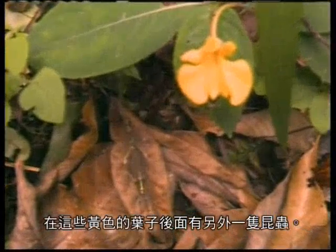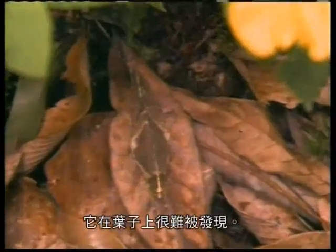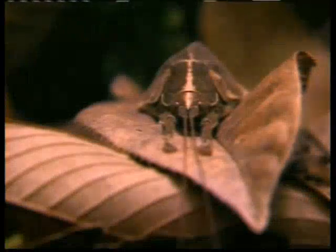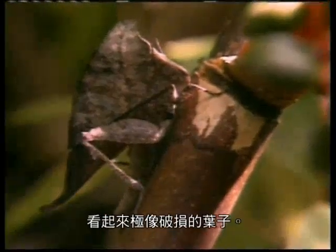There is another insect behind these yellow leaves. Let us find it. There it is, a perfectly camouflaged insect. It is almost impossible to see it on the leaf. The insect mimics the leaf down to the tiniest detail, such as the mark of rot on it. And here is another insect looking exactly like a torn leaf.